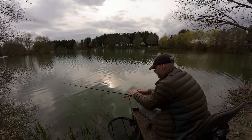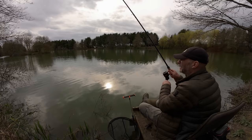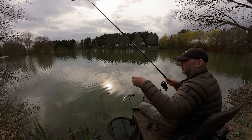Zander bait size. I'm not taking any for zander bait. I'm just saying that's the sort of size they are. Well, that was grabbed right near the surface, that was. Could probably fish on the drop, to be honest.